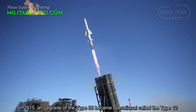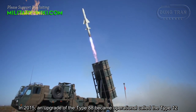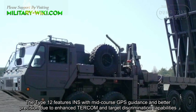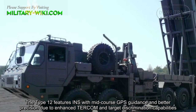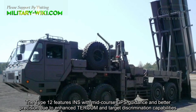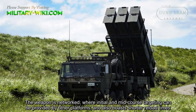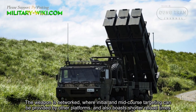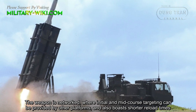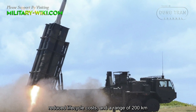In 2015, an upgrade of the Type 88 became operational, called the Type 12. The Type 12 features INS with mid-course GPS guidance and better precision due to enhanced TERCOM and target discrimination capabilities. The weapon is networked, where initial and mid-course targeting can be provided by other platforms, and also boasts shorter reload times, reduced life cycle costs, and a range of 200 kilometers.